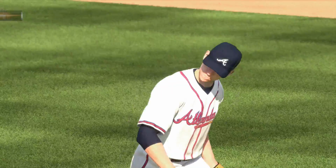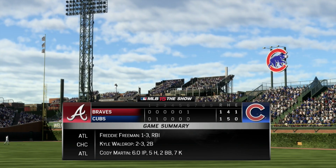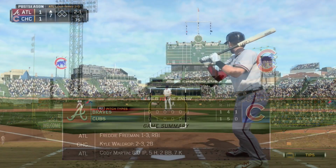It's Addison Russell up. He goes down to the fastball. So Martin's day would actually be done after 6. He pitched pretty well. 7 strikeouts, 2 walks, 5 hits, and only the 1 earned run.